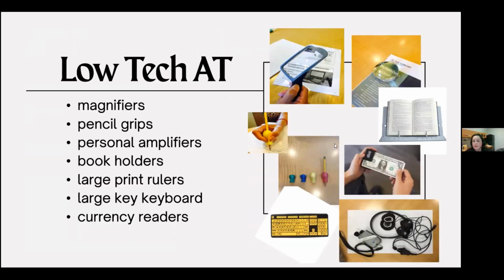But some of the things that people may not know about is the low-tech AT available at the library. Should they want to try some of these things out, there are magnifiers, pencil grips, and personal amplifiers. We have book holders for people who may have trouble holding a book, available at every location, including the main. There are also large print rulers and currency readers for people who cannot see the bills. On this slide, I have images of magnifiers, pencil grips, and large print keyboards. Those are low-tech AT, but just as useful and helpful for people who need to access print material.